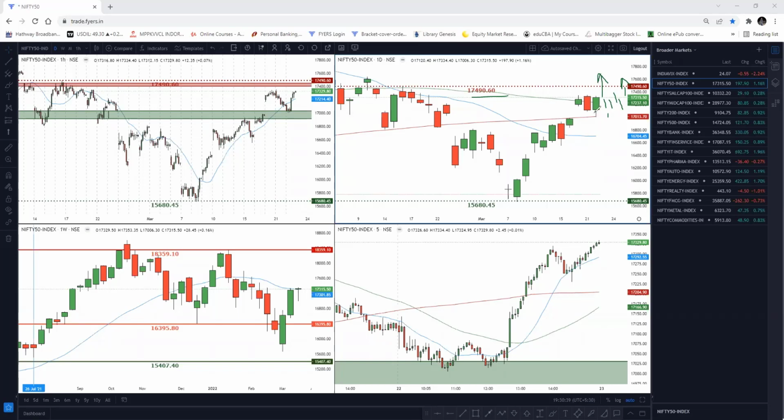For intraday, based on the patterns, we can of course go long in intraday trading and scalping. But for holding purposes, I think this market has already given up so much, and now it should rest and consolidate, create a strong support around these areas, and then give a breakout. That would give more confidence in the pattern.